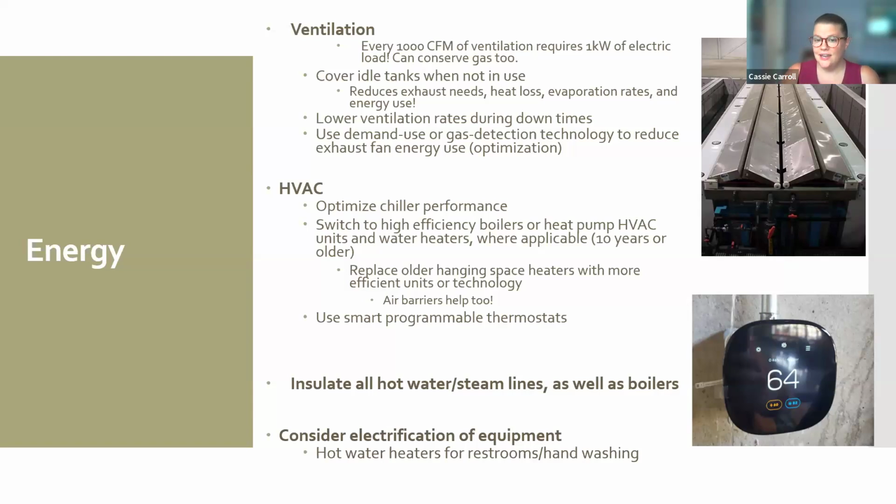Also, HVAC, heating and cooling in facilities, is another really important aspect to look at, because building and operations was that third bucket, right? So optimizing your chiller performance and thinking about ways to increase chiller efficiency is a great thing to think about with HVAC.